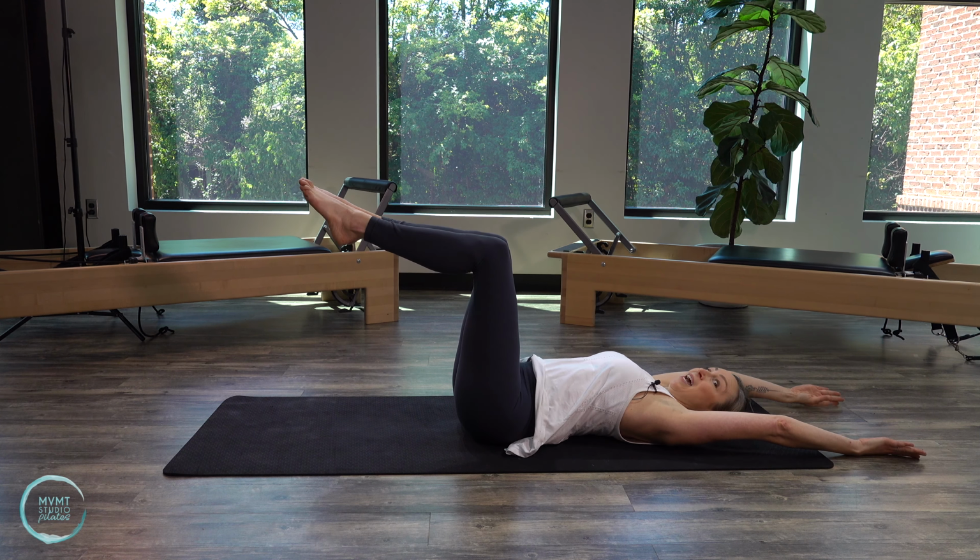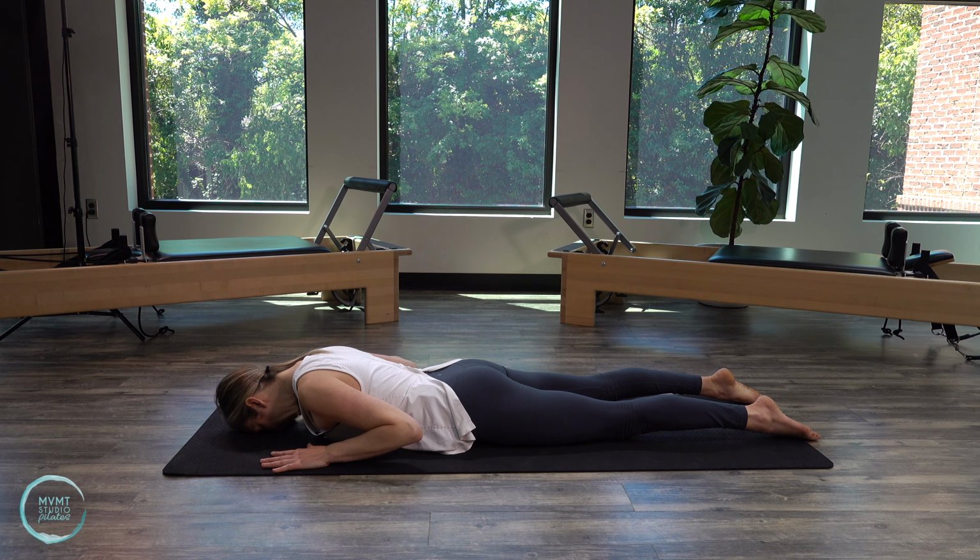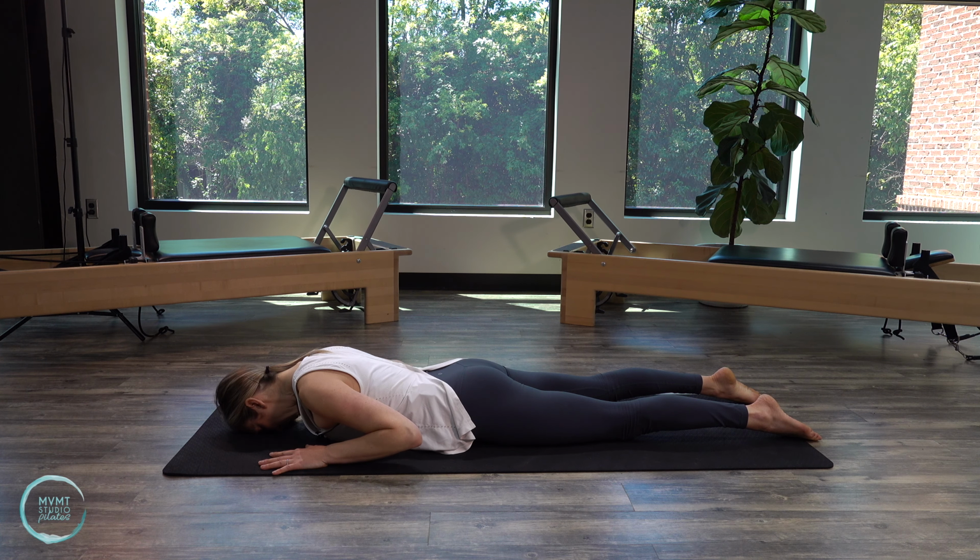Now I really want you to reach those legs out and away, reaching them long, and you're activating and engaging through the legs. Now slide your shoulders down your back. You're connecting them to your ribs. That's part of your powerhouse here. You're really finding this deep connection of shoulders to ribs and ribs towards pelvis, okay?